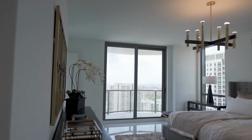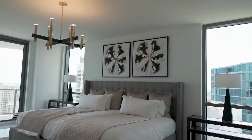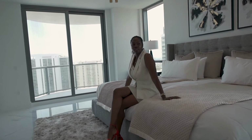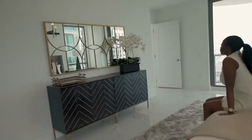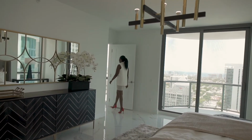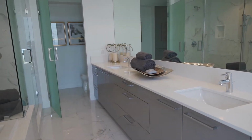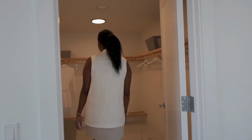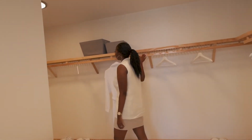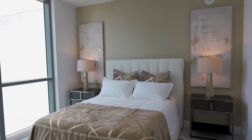The 100 Las Olas building has residences with up to three bedrooms with dens, luxurious spa-like bath retreats with premium finishes and fixtures. If that's not enough for you, they have estate penthouses with four bedrooms and over 3,800 square feet of living space.